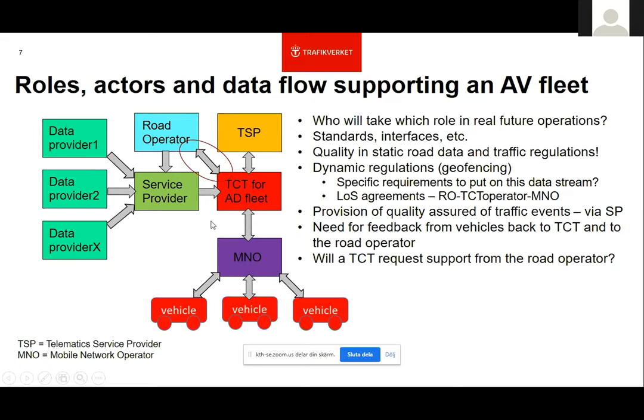We also provide data to service providers, as I said before, and that's another way of providing traffic information to the fleet operator's control tower. And of course, we see a need to get feedback from the vehicles to the traffic control tower and back to us, and understand how the traffic is working there. Maybe there will also be some specific requests from the traffic control tower to our traffic management center on specific issues that we need to take care of. So these are areas to further develop, I think.